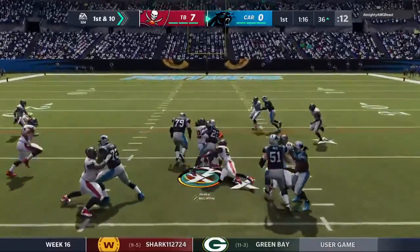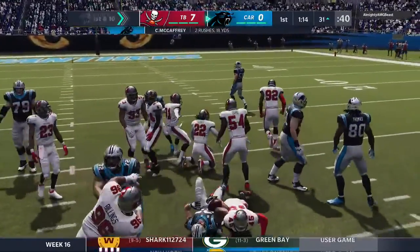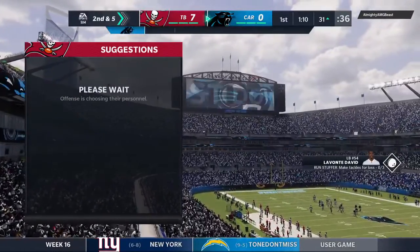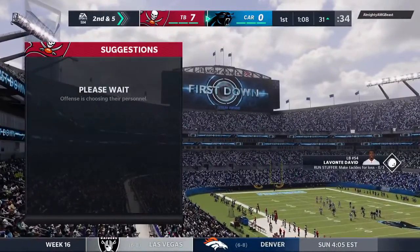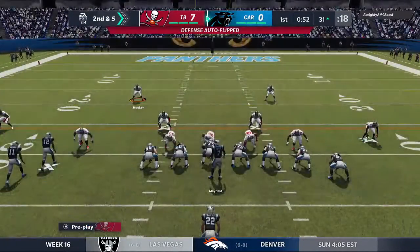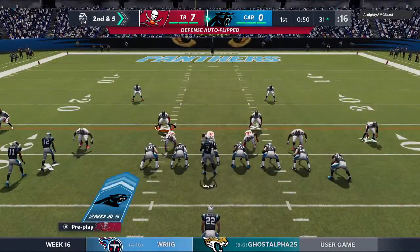On first down, this is McCaffrey. And he's able to break out of one tackle, but then quickly brought down. Levante David in on the tackle. A quick burst there, and he nicely bit off a pretty decent gain. The first down run got 5. Here's 2nd and 5.